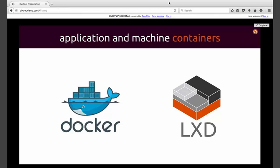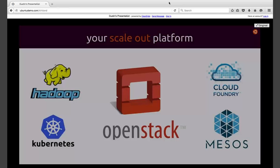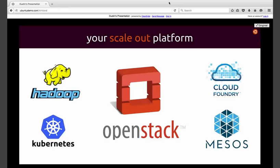So built on top of application and machine containers are your truly scale-out platforms. We're here at the OpenStack Summit in Austin, Texas. We took a quick break from the busyness around that conference to step into a conference room and take this webinar. But OpenStack is a scale-out infrastructure as a service platform. Other platforms that solve slightly different problems but are very common in that they are scale-out platforms include Hadoop and the Hadoop family of big data.